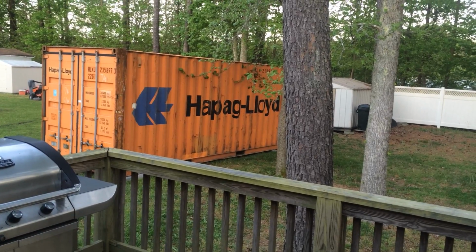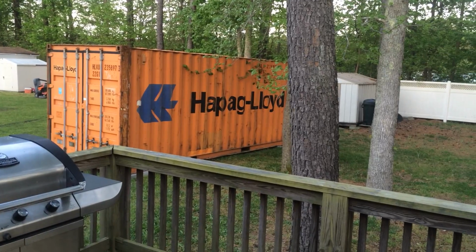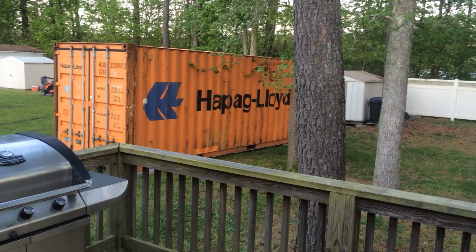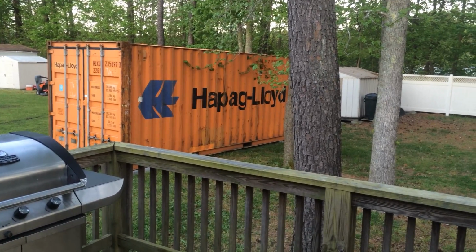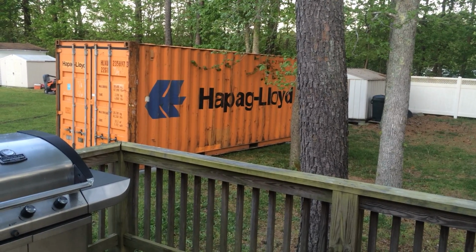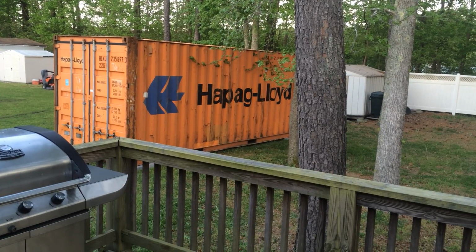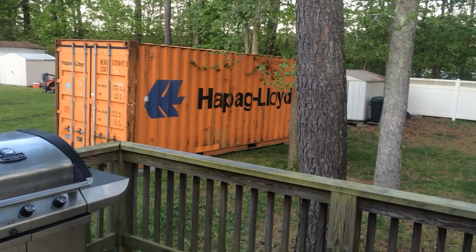Another tip is watch where you buy them. You really got to search around. Make sure when you buy them you look for something like this one, which has a 20-year warranty. It's airtight, windproof, leak-proof, waterproof.